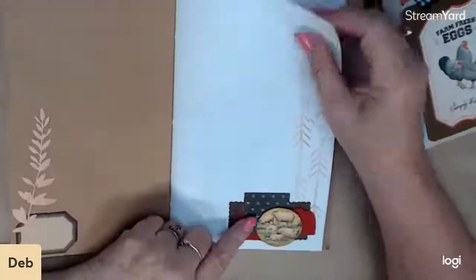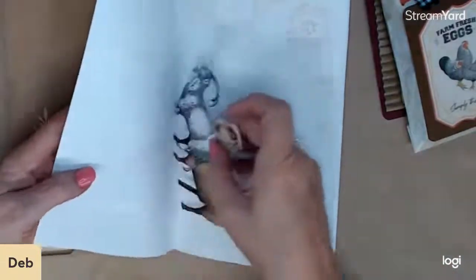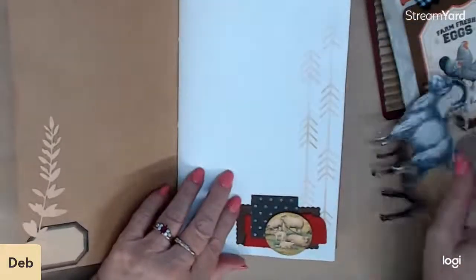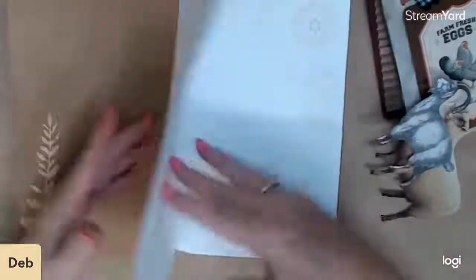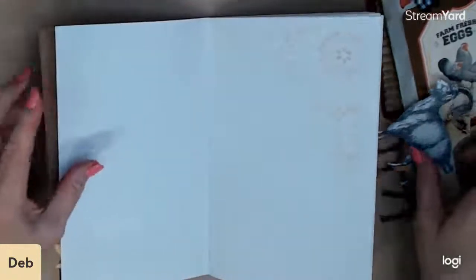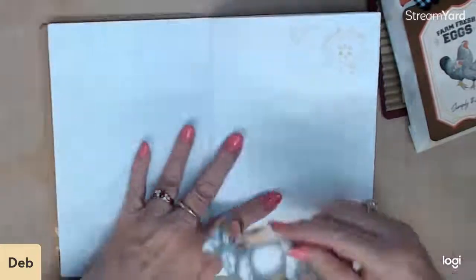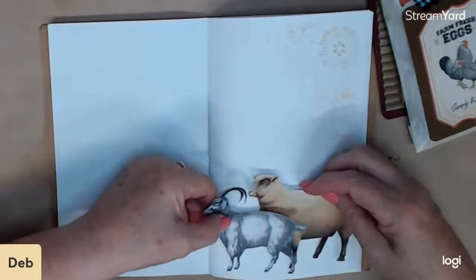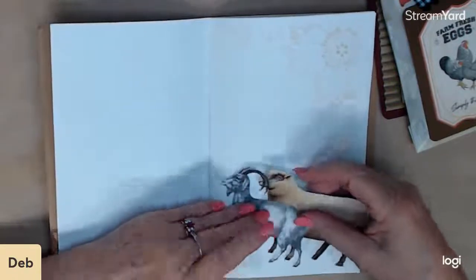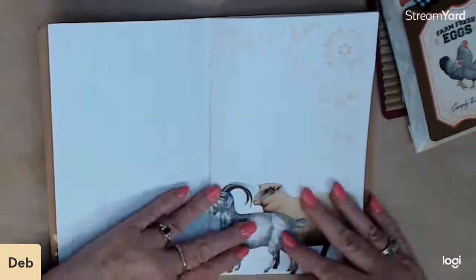Okay, now I've already put a few things in. And this one is stenciled throughout with this pattern and this pattern. It's real light. I just wanted something to break up the white on the page is all. So I'm going to put these guys in here. Like this.